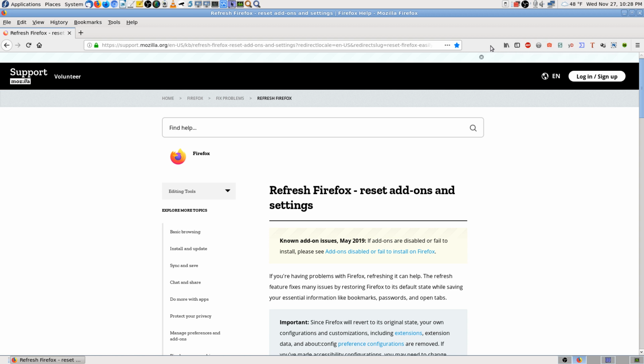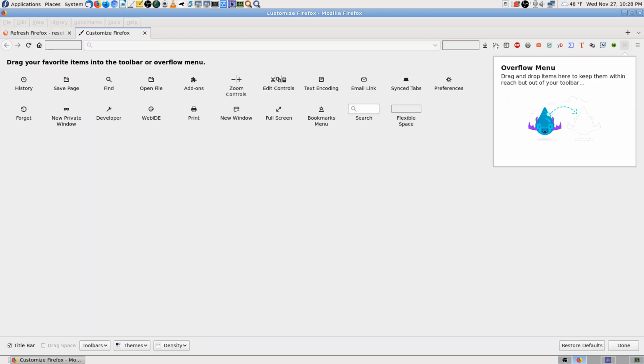Now I'm going to straighten this up a little bit. Let's see, right-click, customize. I don't use that, whatever that is. I don't even know what it is. Library. What's that?